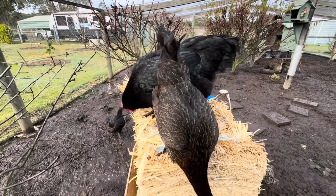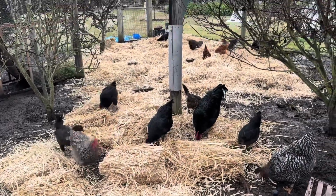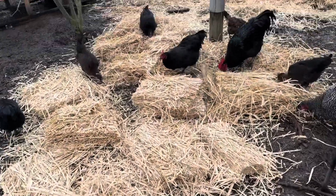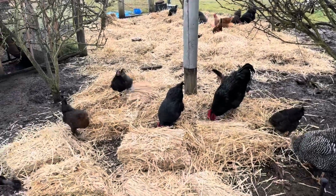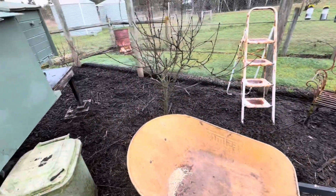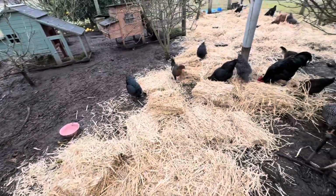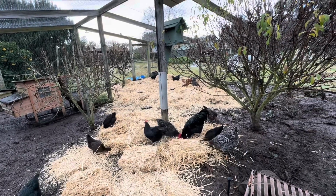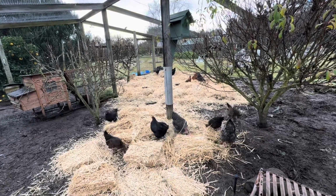I think they like this. I think they're happy. That should provide a bit more area for them to get in. It's not so wet down the bottom end of the chicken pen, because it's a bit higher. But up this end, actually no, it's higher up that end. So I'm not sure why it's really sloppy up there. Anyway, hopefully that fixes it up.